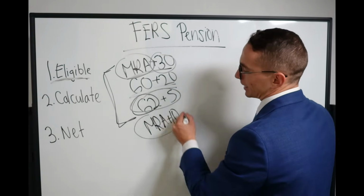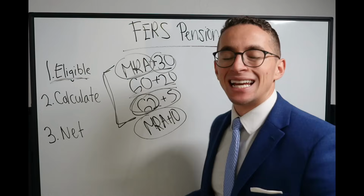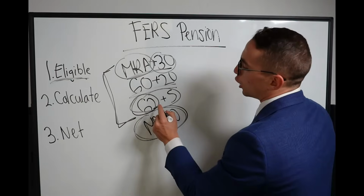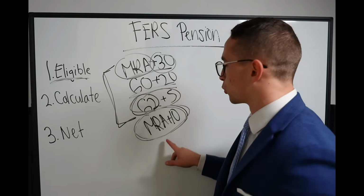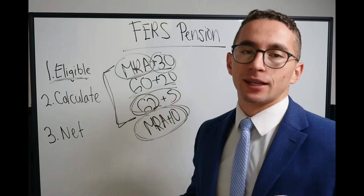Now, here is the last one right here. Minimum retirement age, MRA plus 10. This is a unique type of retirement that will allow you to retire earlier than normal. However, there's a downside. I'm not going to talk about it super in depth. Long story short, your pension will get reduced if you take this one, but you are able to get a pension right away.